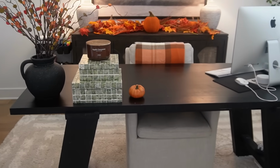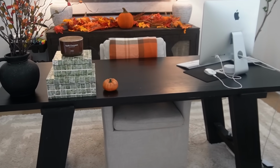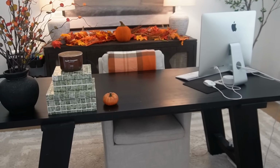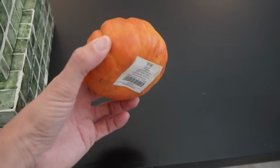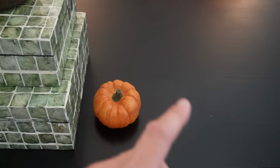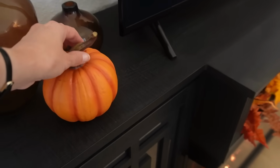I gave my desk a good clean. I will link everything that I can down below. This desk is from Crate & Barrel. I don't know if it's still available or not, but I love this desk. It's beautiful. Then I just found extra pumpkins, and I knew that the space needed them, so I already had those on hand, and then I added the two pumpkins over here. Again, these I already had in my bins.